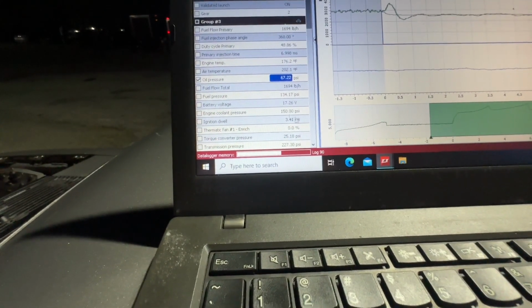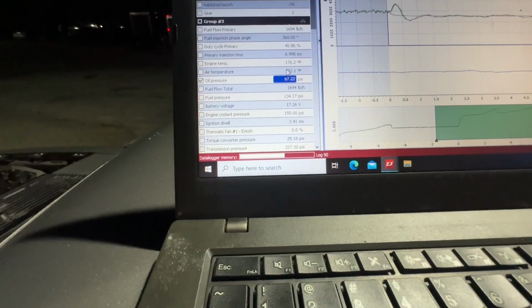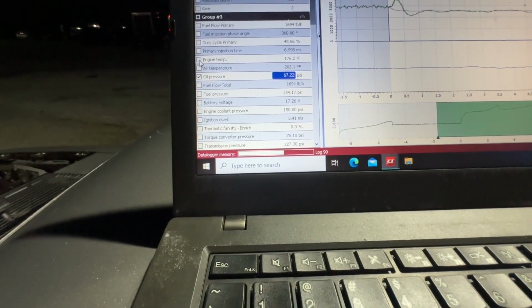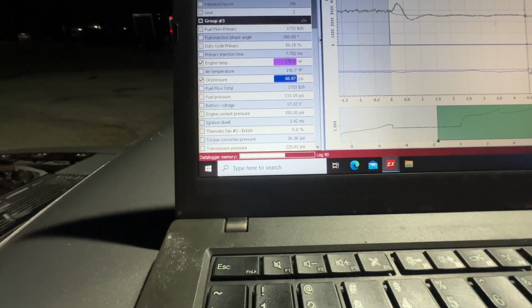Battery voltage looks good. I don't have a coolant pressure sensor on there no more. I need to put one back on it. It just needs to be plugged up. Engine temperature got better that time.